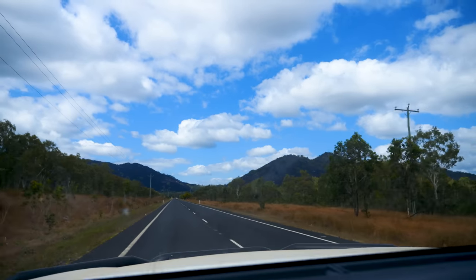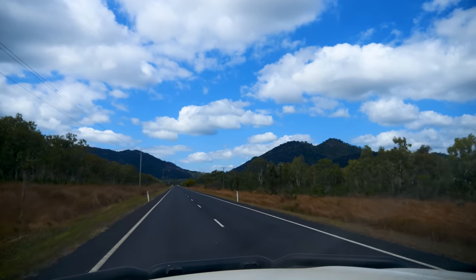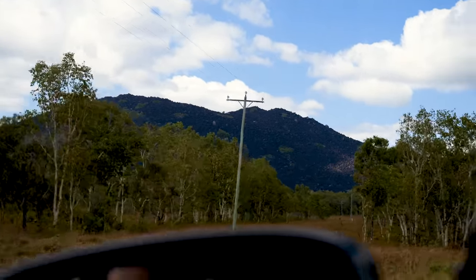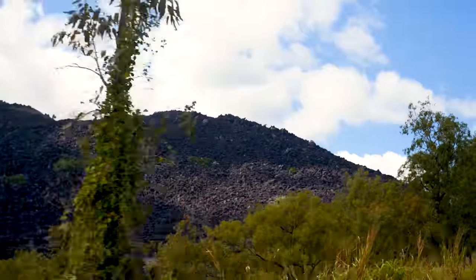25 kilometres south of Cooktown, you'll come across an imposing mountain range of massive granite boulders. It's called Black Mountain. It's home to unique wildlife and rich in Aboriginal culture.